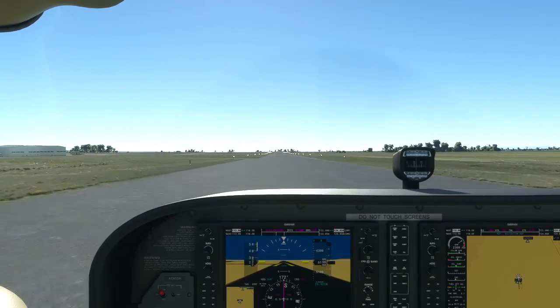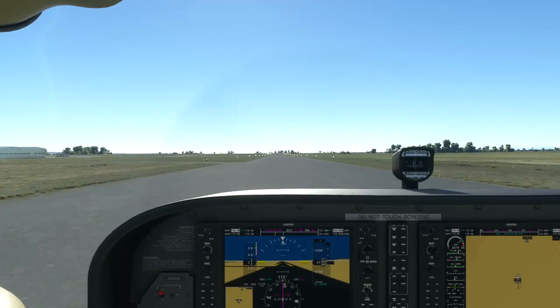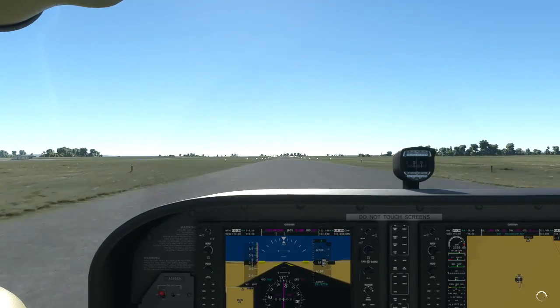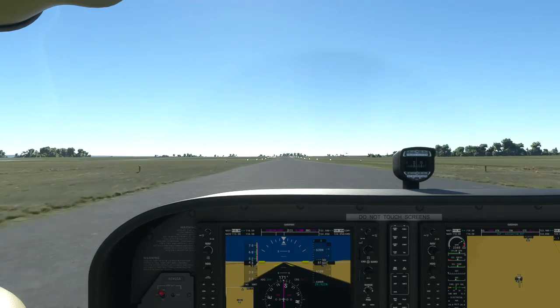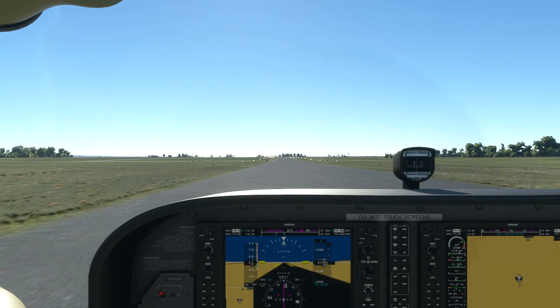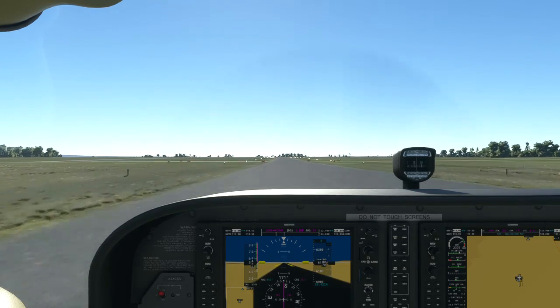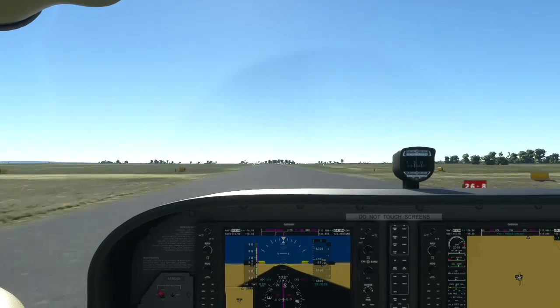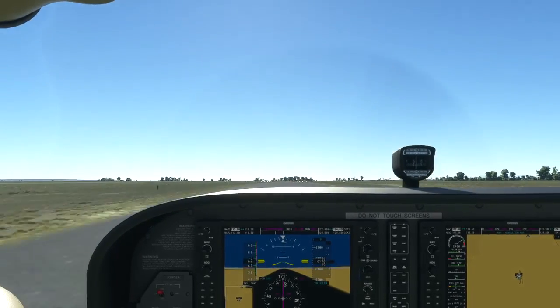I'm pushed in at full throttle here, just waiting for my speed indicator to let me know I'm at 60 knots. I have no training wheels for this video. I'm just trying to make it somewhat as real as I can. So we hit 60 knots, we can get airborne. Rotating back.